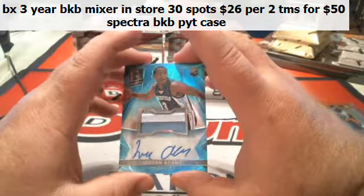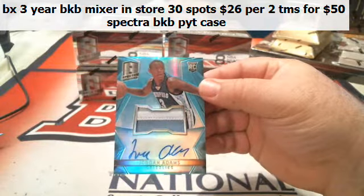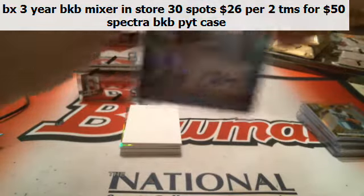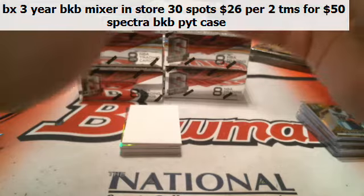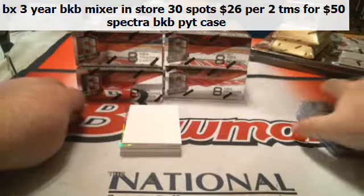For the Memphis Grizzlies, Jordan Adams, blue RPA to 99. Dan PBA. I think it might have been this light blue. Sometimes I have to really focus to tell the difference between orange, gold and.